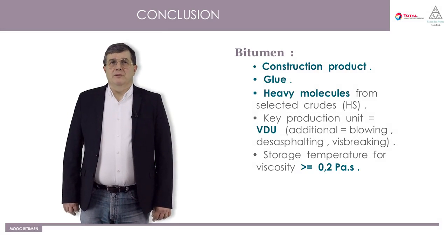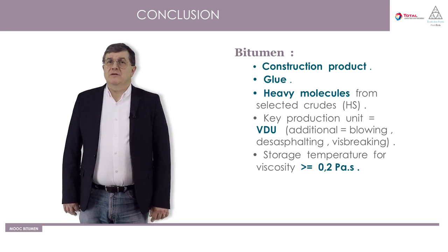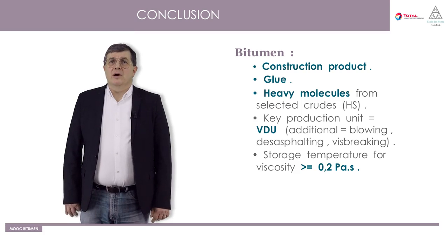Remember, bitumen key points. It's a construction product. It's a glue of heavy molecules from selected high-sulfur crudes. Bitumen key production unit is the vacuum distillation unit. Additional units can be blowing units, deasphalting units and visbreaking. Bitumen has to be stored at high temperature, allowing it to be under 0.2 Pascal second.